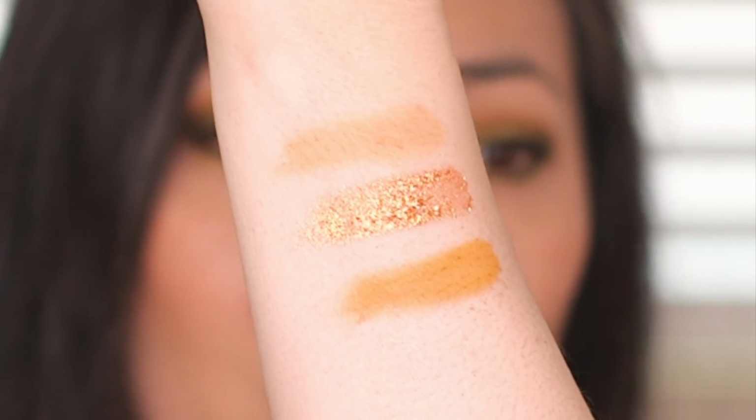And I feel like my experience, especially with really buttery, soft, wonderful matte shadows, is that they just don't swatch that well. I find that to be the case with Viseart shadows. I feel like Viseart shadows just don't swatch very well, but they apply so beautifully. So I just want you guys to take that into consideration as you look at my swatches. I think these swatch okay. I think they swatch fine, but I think that they apply so much better.